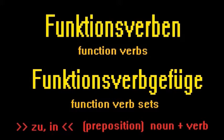Here's an example of a function verb set. Eine Antwort geben. To give an answer. You cannot actually use your hand to deliver an answer to someone else's hand. That would be the concrete meaning, but it is a metaphor which means to tell.